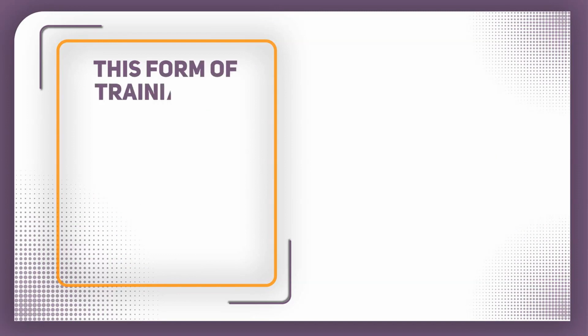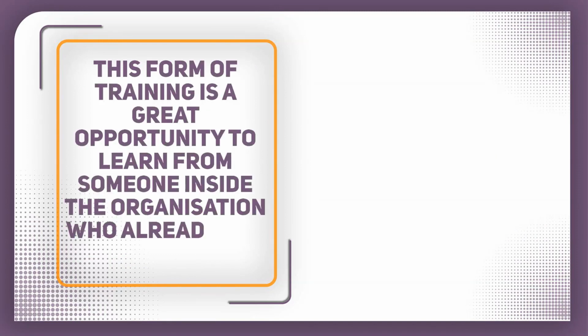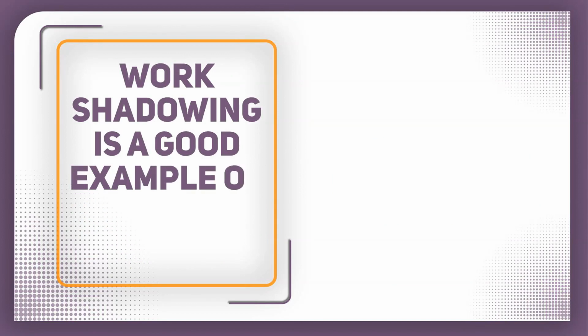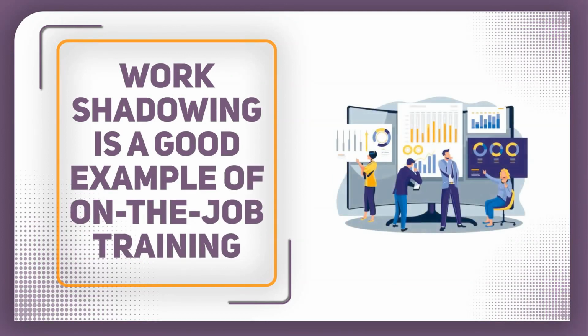This form of training is a great opportunity to learn from someone inside the organisation who already has the skills and can pass them on to you. Work shadowing is a good example of on-the-job training. This is where a worker spends time working alongside a more experienced colleague, observing what they do and learning from them.